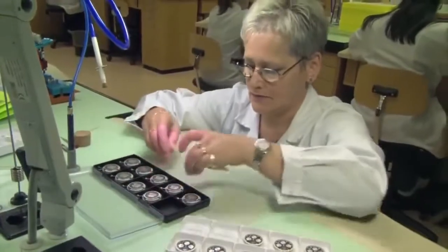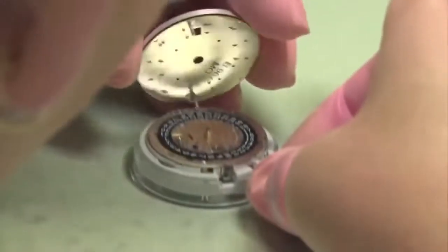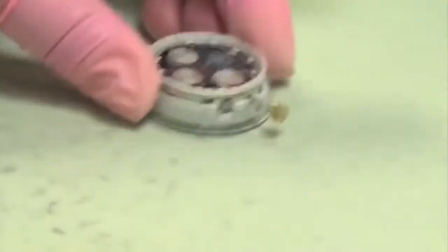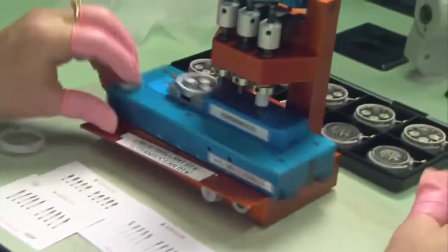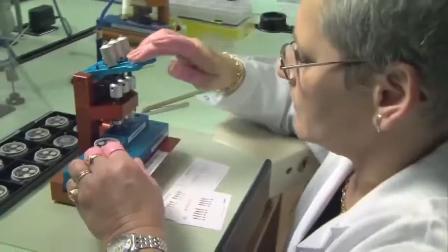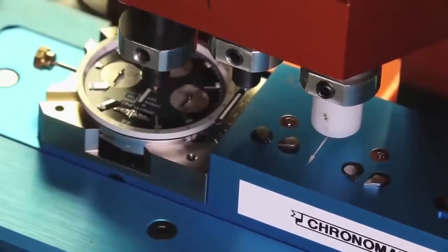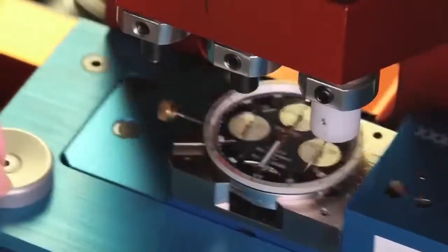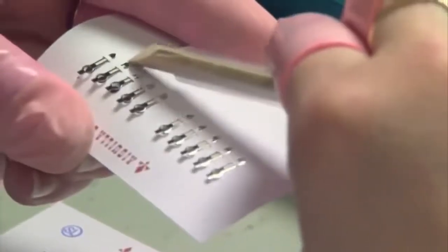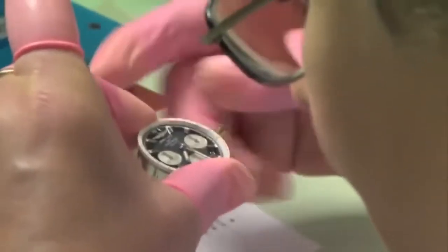First up, hand and dial assembly. Master technician Vivian Spielman connects the dial to the movement. She slides the dial under a specialized attachment press and gently fits the tiny hands in place. It's tricky, delicate work. Sometimes by just touching them, you destroy them. So you need tools and equipment to make sure that while handling these pieces, you don't hurt them or you don't deform them.